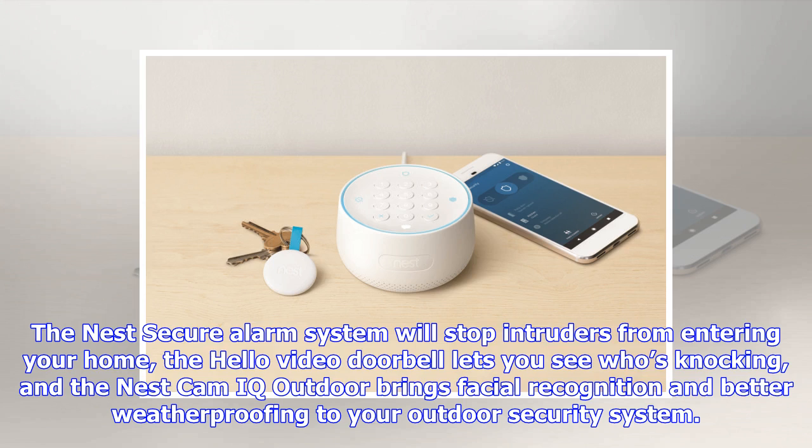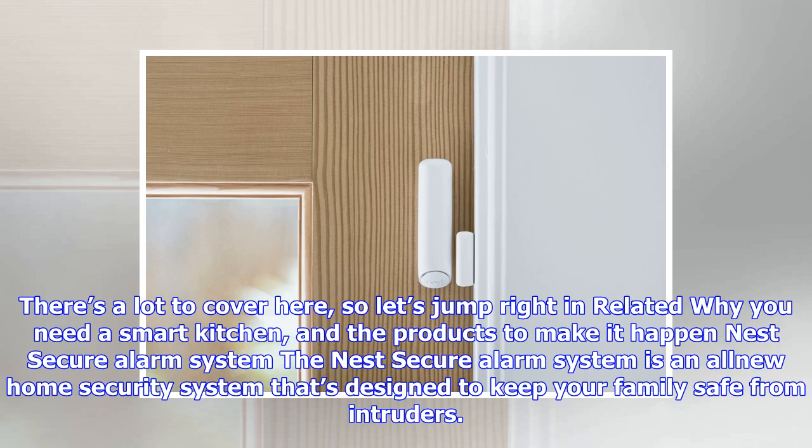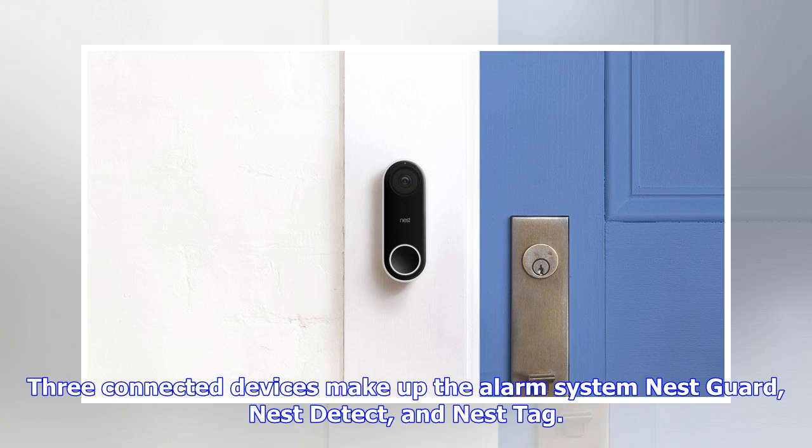Nest Secure Alarm System. The Nest Secure Alarm System is an all-new home security system that's designed to keep your family safe from intruders. 3 connected devices make up the alarm system: Nest Guard, Nest Detect, and Nest Tag. The centerpiece of the system is the Nest Guard, which provides the alarm, keypad, and motion sensor. It's a little hockey puck-shaped device that's placed next to your front door and communicates with devices called Nest Detects.